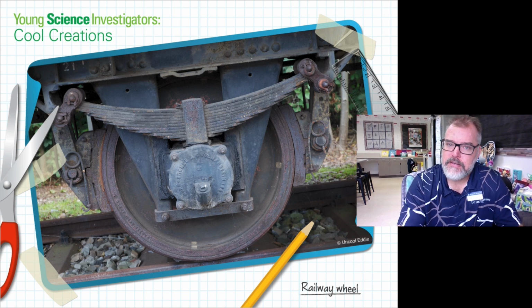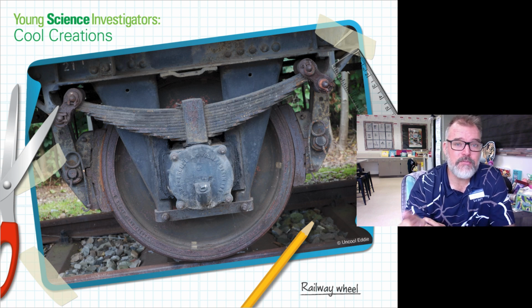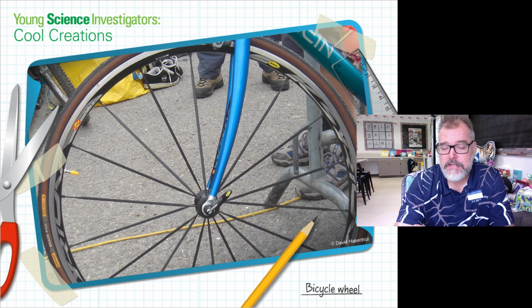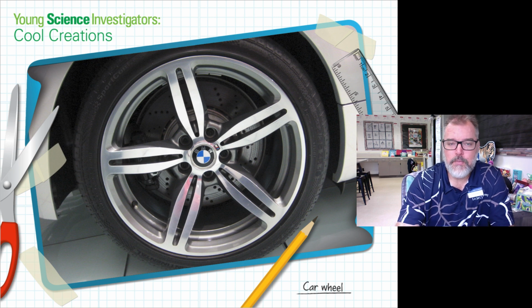You'll also notice something different between this wheel and the two wheels I showed you before. On those other two wheels, there was something around the outside of the wheel that allowed for some type of grip. Notice this wheel has it, and this wheel has it too. We call those tires. Why do you need tires? Well, because we want to make sure that we've got grip on the road, or traction.